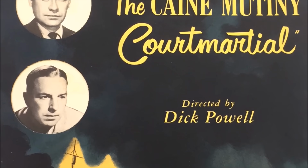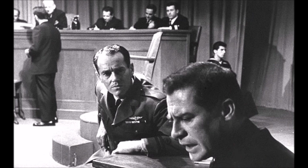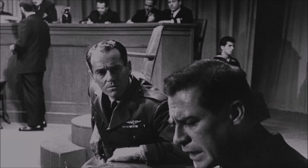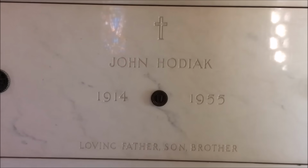But Hodiak showed great prowess as an actor and extended his range to the theater, where he earned acclaim in the part of Lieutenant Stephen Merrick in the Caine Mutiny court-martial opposite Henry Fonda. Tragically, his life was cut short by a heart attack at the age of 41, but his contributions to his craft live on.